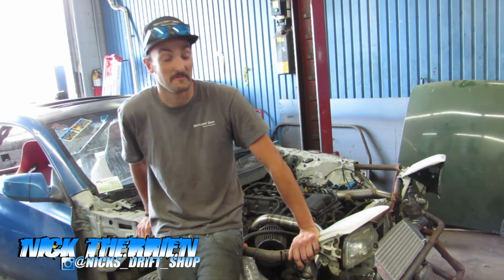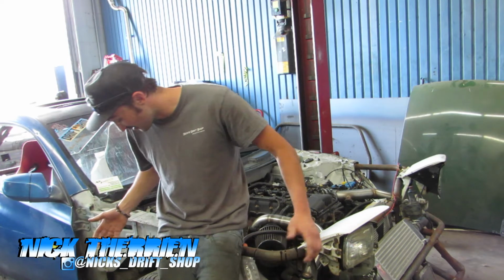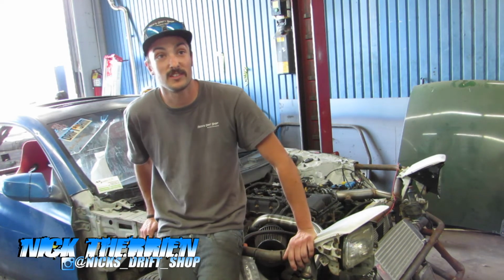So yeah, it's a base model too. I don't even have rubber brakes or shit.